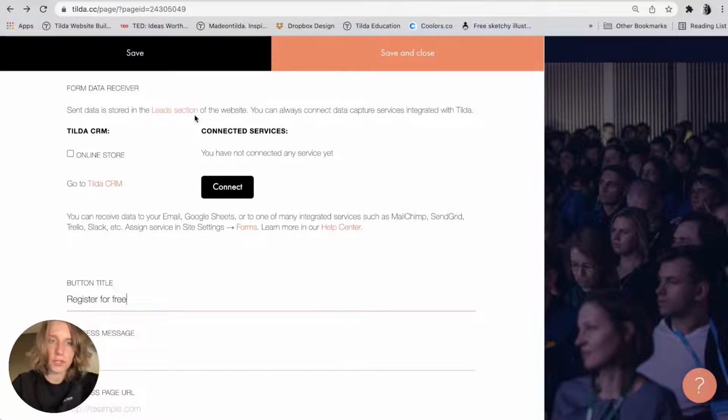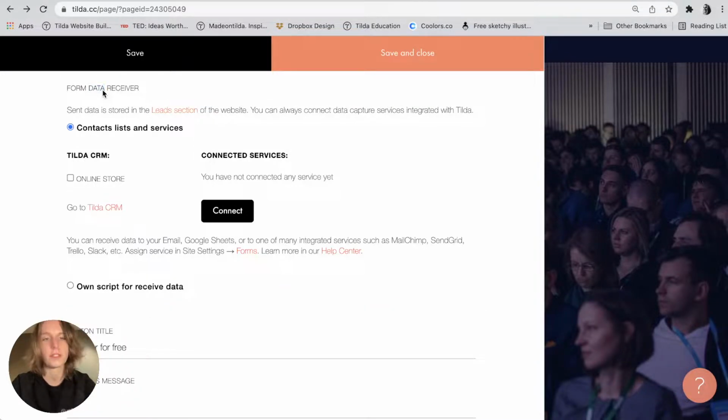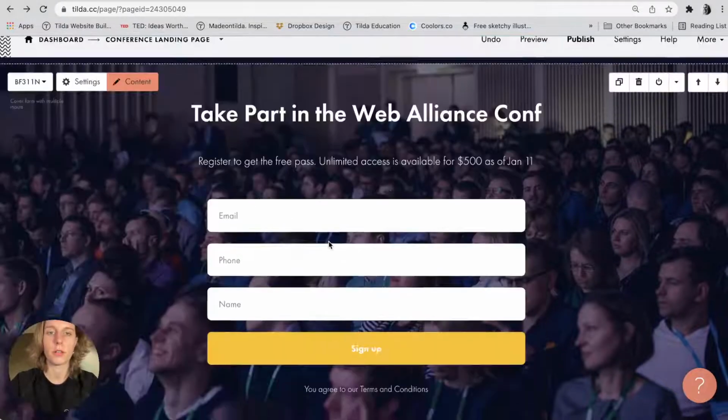Here's a little spoiler from the data receiver section. Here you will have the list of the connected services that you want to use as data collection services. And I want to show you in a moment in site settings how to add new form data collection services, set them up, get them over here, and connect them to this block, to this online form.